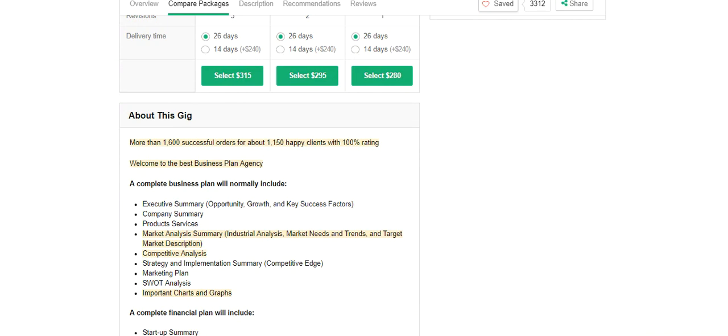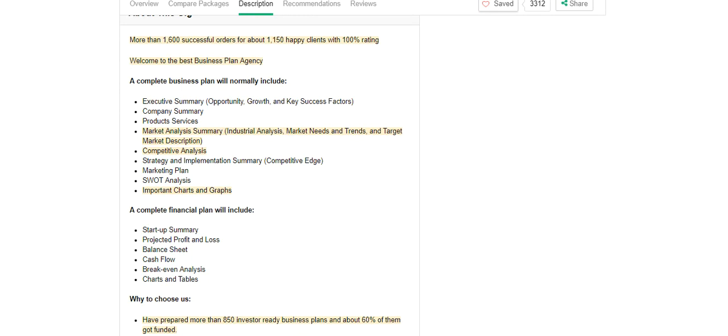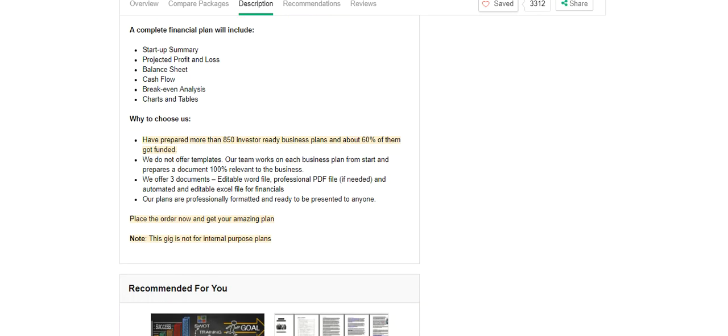So there's a lot of parameters. There's a lot of different aspects to a business plan. There's the executive summary. There's, of course, the company summary. There's product services, strategies, your marketing plan, charts and graphs and things that will give visuals to what you're doing. And then you need to have all of that set up in a certain way.